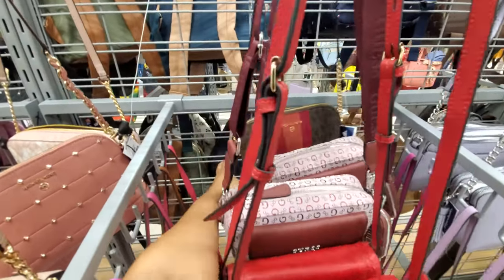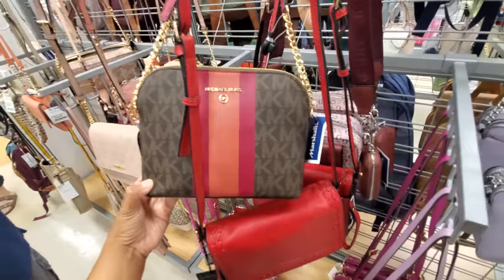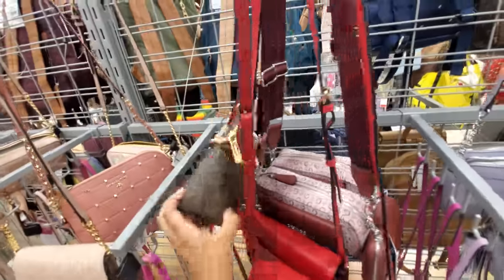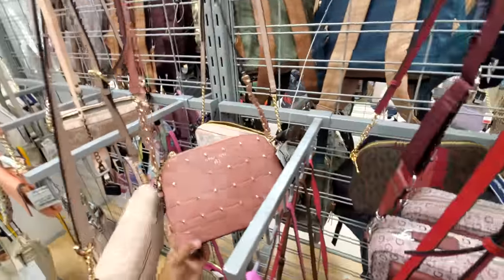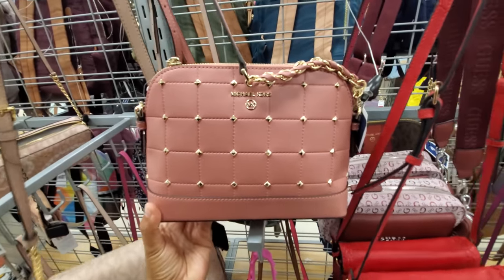And then it looks like Michael Kors in the stripe crossbody bag. Now this one's $100 and I spotted a new one right here with studding on it. For $120, so we have the pink studding Michael Kors crossbody.